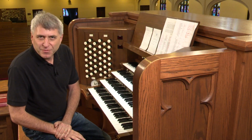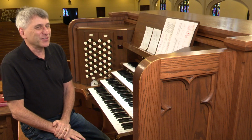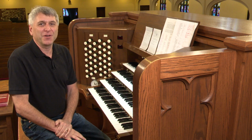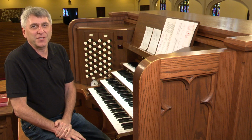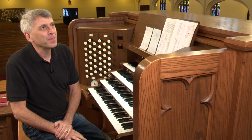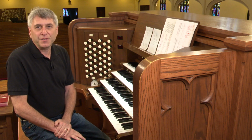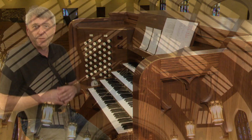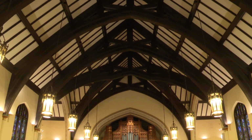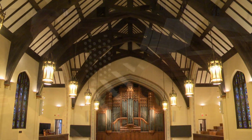So welcome to the great Skinner pipe organ of Missouri United Methodist Church. This is a treasure. It's an organ unlike anything else in the state of Missouri and very unique even amongst pipe organs of the country. This fine organ was designed and built along with the sanctuary. So it was part of the architecture, part of the construction, part of the design.